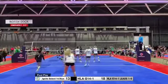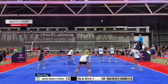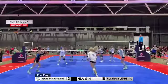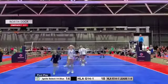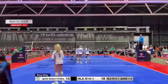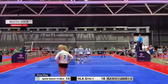Maya with a hard low serve. HLA gets it up. They're going to set up their outside hitter. Hits it deep. That's going to be too deep, out of bounds. So another point for Ignite. They're within four now. Maya back to serve again.